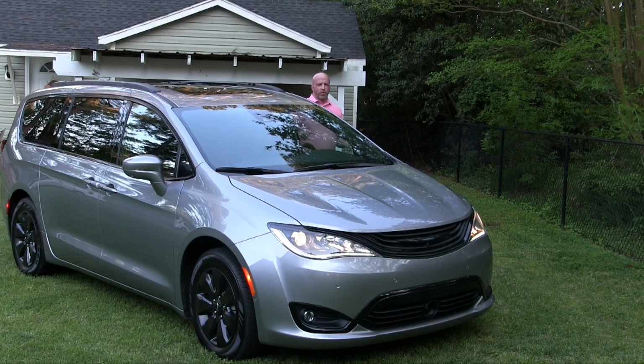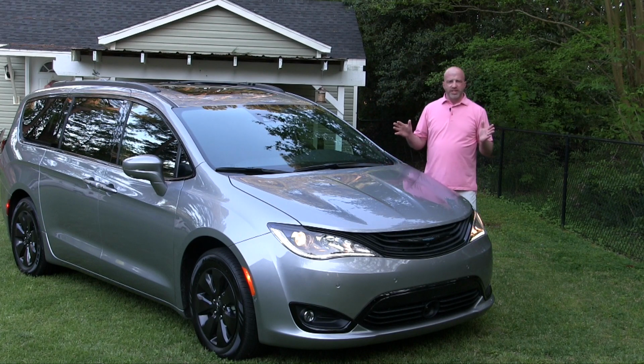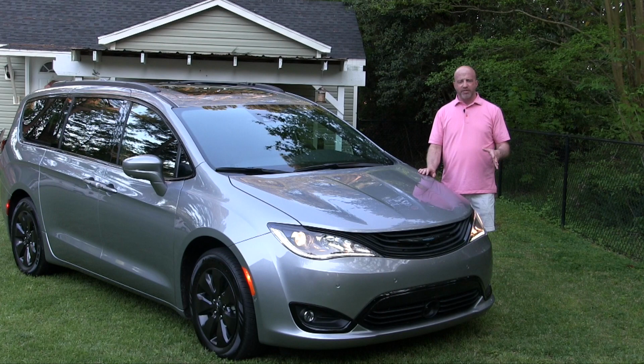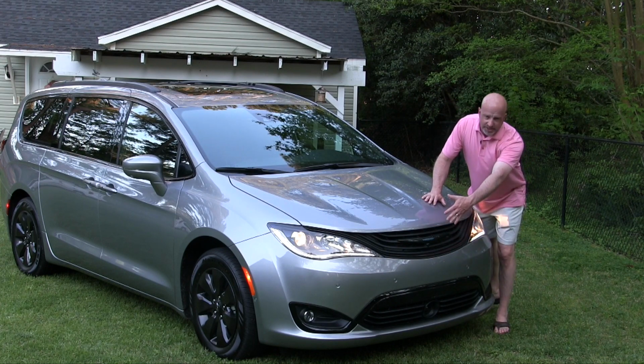Now, when it comes to grille warfare, warm and inviting is about the only way to go. No aggressiveness can, well, fit in with a vehicle like this. It just seems awkward and out of place. And, well, that's what the Pacifica does well here. Just a nice, warm and inviting front end. Really a two-tier system when it comes to the grille, separated by this modest body color.